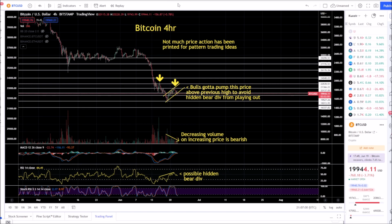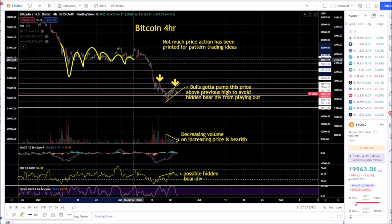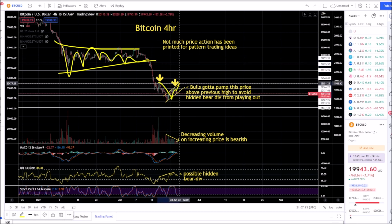This is the 4-hour chart. Not much price action has been printed. So when I talk about that, look here. You have a ton of price action being charted, and this is a huge bear pennant, right? Well, here, this has just started, and we have a bear flag.